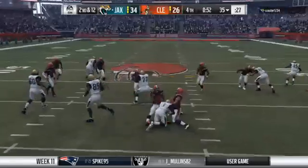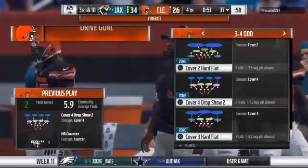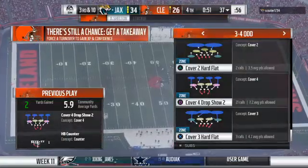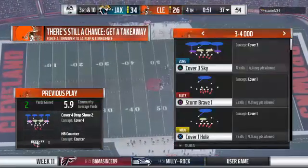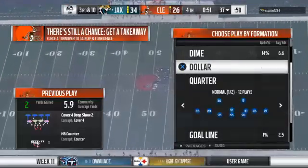Again, it's Fournette. And unable to get downhill there as he'll take this up to about the 37. And now the Browns are going to take another timeout. That'll be their second, so one more chance to stop the clock here. And we'll be back.